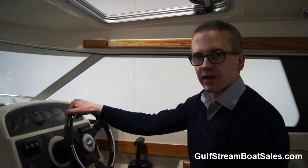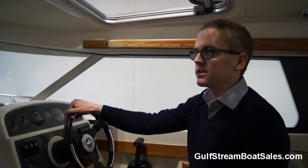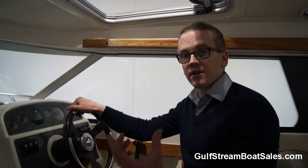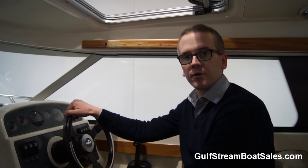Definitely the most desirable sort of engine to have in a boat like this is that diesel. It's easy to get. You can get it at most marinas, safe, reliable, and all the rest of it. So we will show you the water test footage after we finish up here, so you can see for yourself exactly how the boat performs underway.